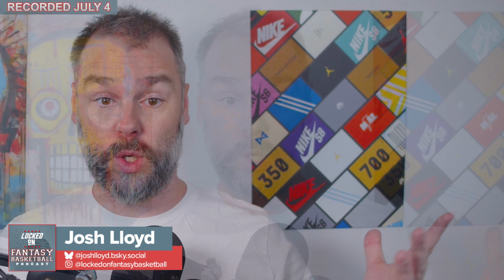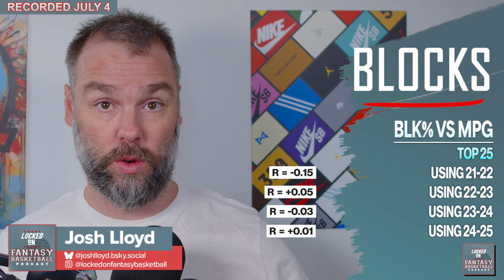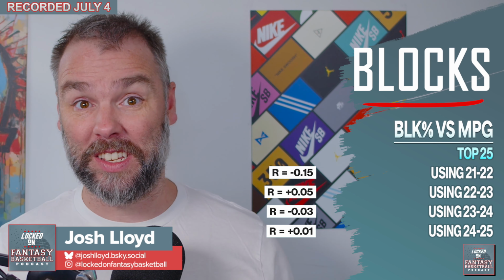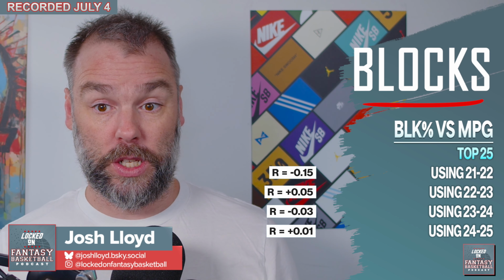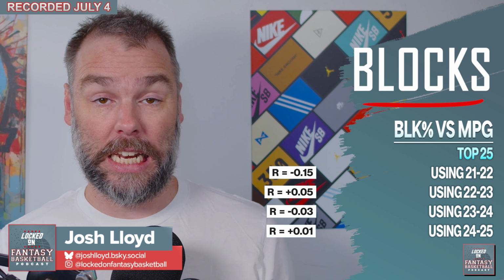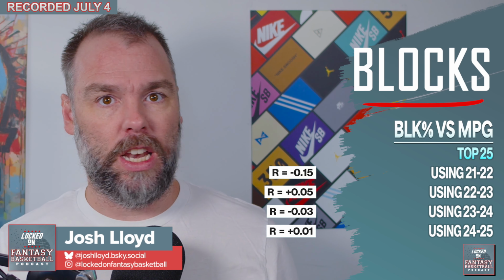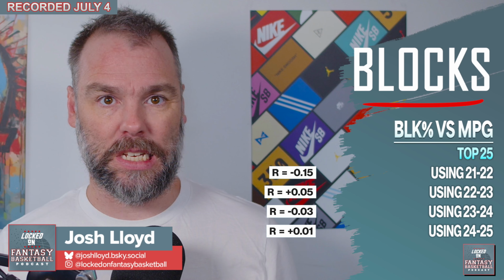All right, so I guess done and dusted. That's the data. Not really, because I want to dig into this just a little bit more. Let's just take a look at those top 25 players, the top 25 block rate guys. I'll use the top 25 players on block rate from 21-22, 22-23, 23-24, and 24-25. And you'll notice that it's very much the same. The only one that is different is if I use the top 25 shot blockers from the 21-22 season, the R value is negative 0.15. So that one does have an impact. But the last 3 seasons, no impact at all. Plus 0.05, negative 0.03, plus 0.01.